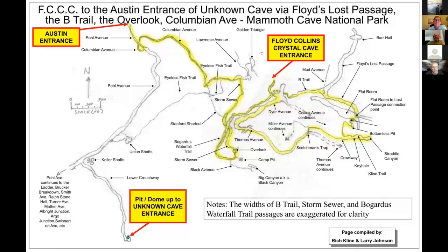And we'll see a picture of it later. Non-traversable though. This area is about 10 feet above base level of the Green River. So it's wet, it's water, and it does flood. And it's very muddy. Takes you over to Columbian Avenue, and there again, out the Austin entrance.